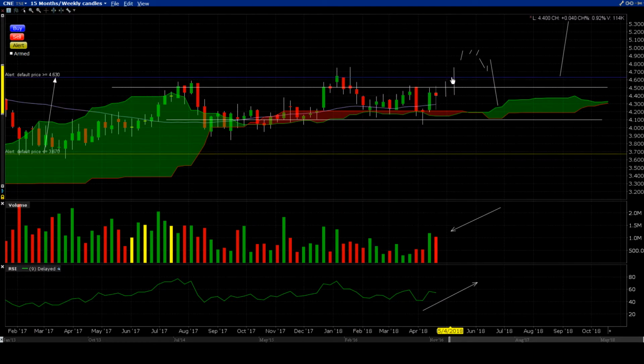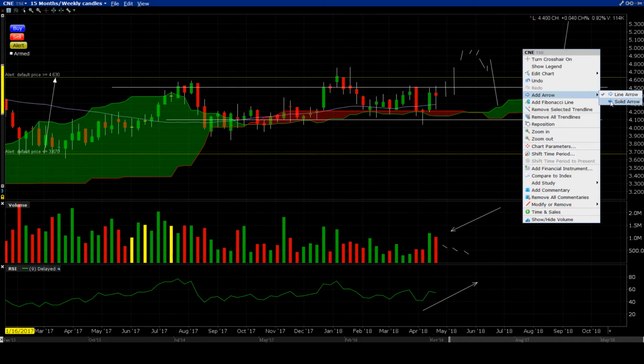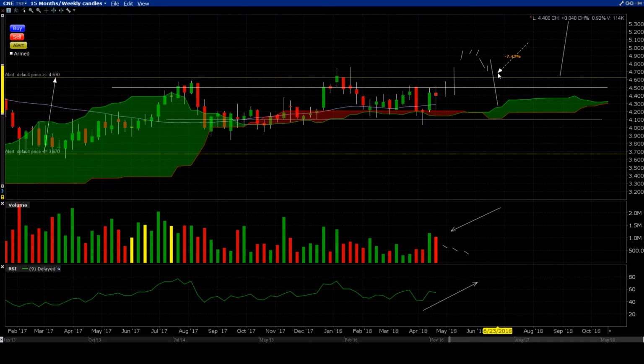So expect the pullback. If you expect it, you won't fear it. And if the pullback happens on low volume, on contracting volume, let's say it goes down here, and then the price action goes back down, buy right here. So if you approach the breakout level, your breakout line at 460, 465 on contracting volume, it's a perfect time to add. So right now you would have had one position here, and then you would have had another one, and then after that, that's how you enter the trade with Stan system.